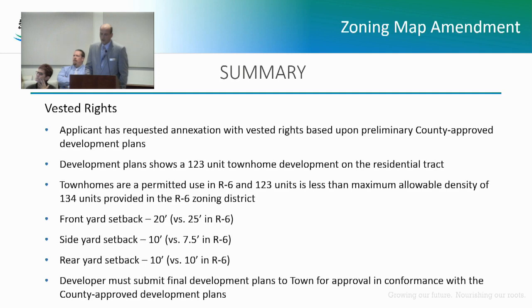The applicant is requesting vested rights based on a plan that was approved by the county in October of last year. That development plan shows 123 units, which is less than the maximum allowable density of 134 that would be allowed under the town's R6 zoning. The setbacks are very similar: 20 versus 25 in the town's R6, 10 in the county versus 7.5 in the town's R6, and then the rear would be the same at 10 feet. The developer would need to submit final plans to the town to assure conformance with the plan that was approved by the county.